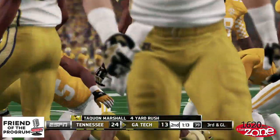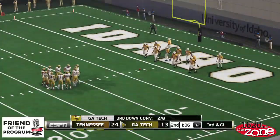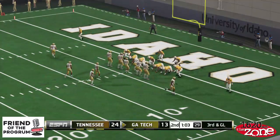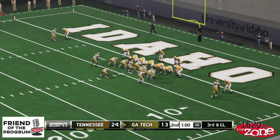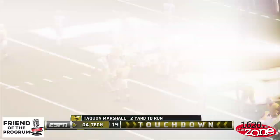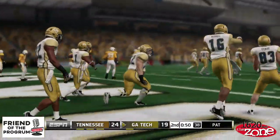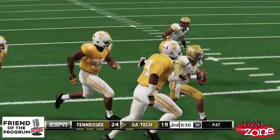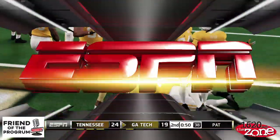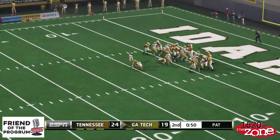Nice run up the middle. Around 4 yards there on the quarterback keeper. That makes it 3rd and goal. This is the 12th play of this drive. Got to be careful of a pass play with this defense. You can get in. That's a smart decision to keep it for the score.